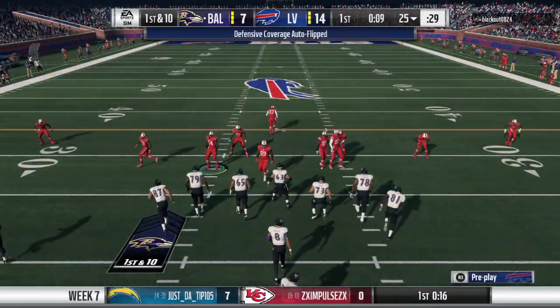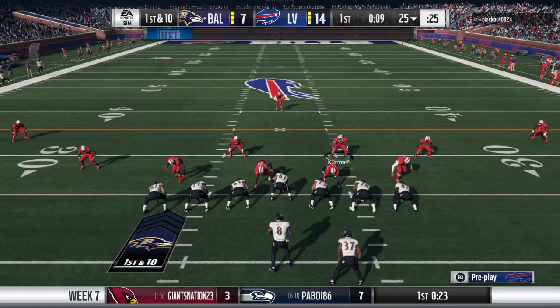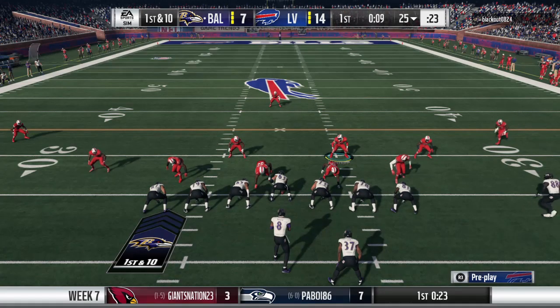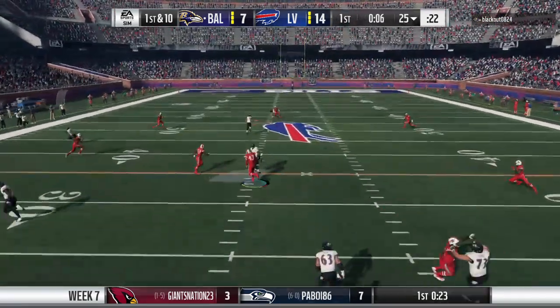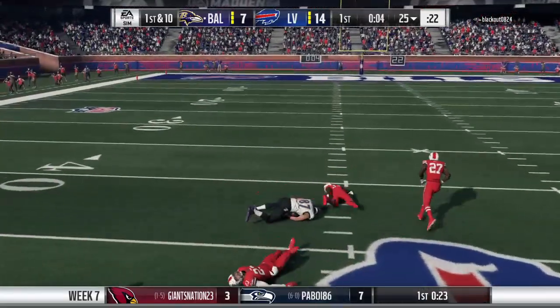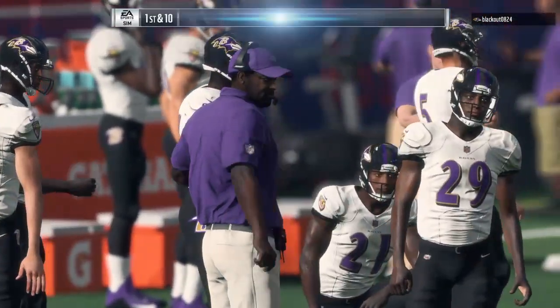And when you start plotting for this drive, when you start thinking to yourself, okay, what are we going to do? You don't go away from what you did before because that worked. But you have to be prepared for wrinkles and counters because you know they'll make some adjustments. He's got a man complete. A gain of 32 that time.